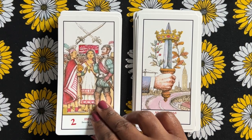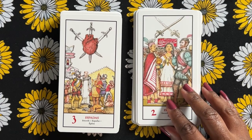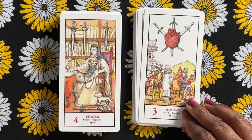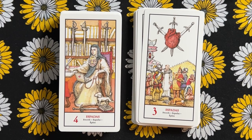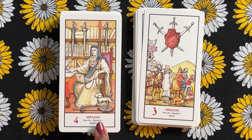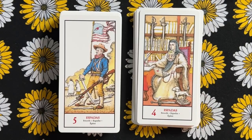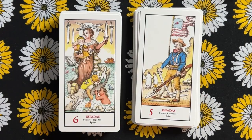Interesting. She was an indigenous freed slave who became Cortes's lover and played a key role in the Spanish conquest of the Aztec Empire. Three of Swords. The Four. Who is this? Let's see. Sor Juana, self-taught scholar who lived during Mexico's colonial period, is considered by many to have been ahead of her time in many ways. She's often called the first feminist of the Americas, the 10th Muse, and the Phoenix of America. Oh, okay. Five of Swords. And the Six.